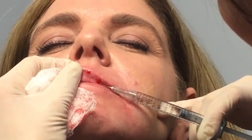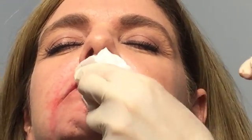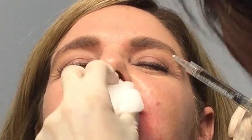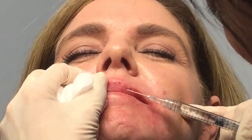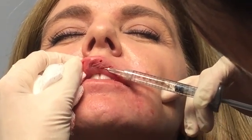Go a little bit lower here, just to add some volume. Sorry that you're seeing the blood, for the people who are maybe squeamish of this. Laura, you didn't start any arnica, you're not on any, right? No. Okay.